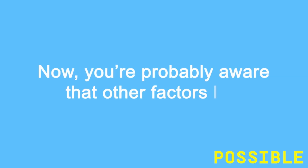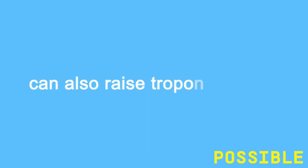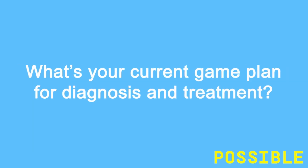Now, you're probably aware that other factors like kidney issues or muscle damage can also raise troponin levels. So having a complete clinical picture is crucial. Definitely consult with specialists to corroborate your findings. What's your current game plan for diagnosis and treatment? Well, I'll definitely order an angiogram. Please let me know the urgency of that.